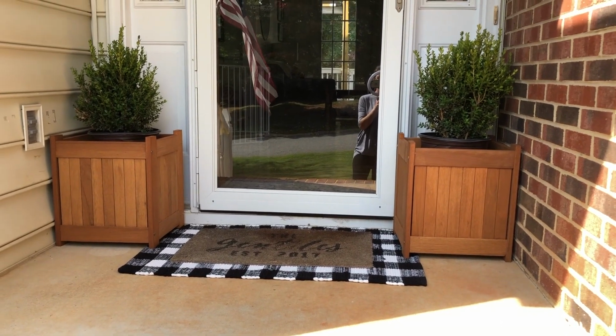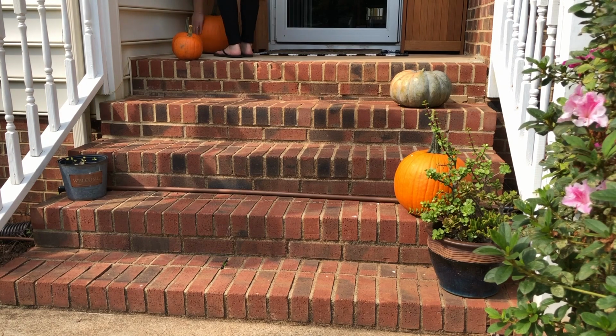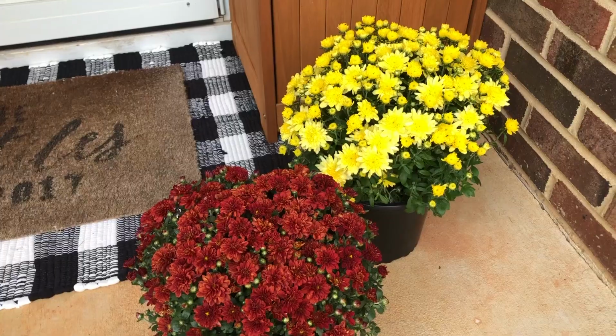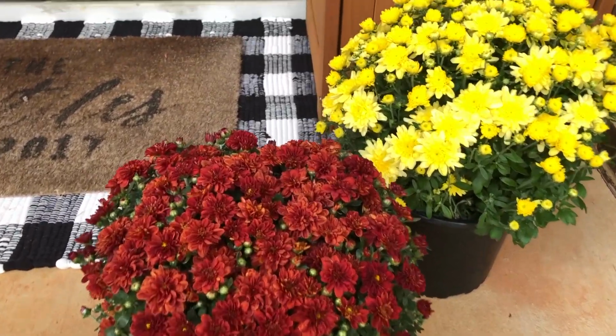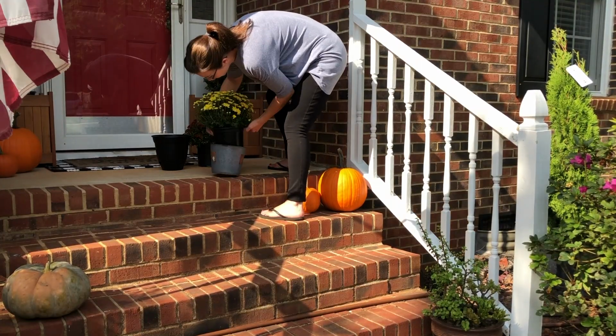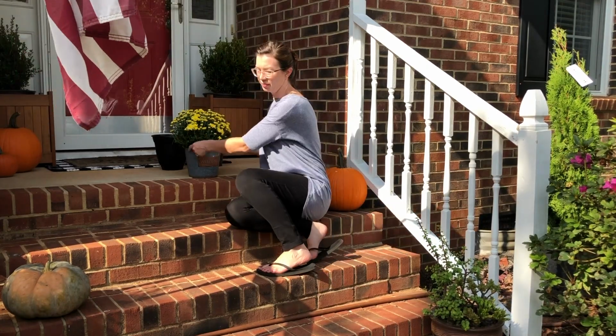Very simple. We got those fun boxes for the boxwoods, and I put some pumpkins out. Nothing crazy. And mums. I don't have much luck with mums. They always die pretty quick, but they're just such a pretty fall flower. I always have to get at least a couple of them. So that is pretty much it for the front.